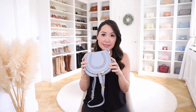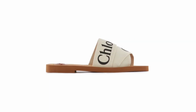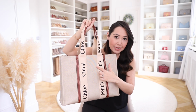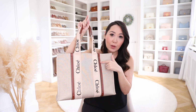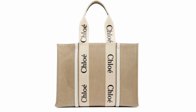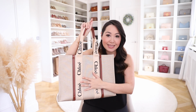So the whole mini Marcy and the whole Chloe line is included, including their sunglasses, their sandals from the Woody line, which I know is super popular right now, also included and look to be fairly well stocked. And Woody totes are also included. Unfortunately, I think my exact color combination is out of stock, but they do still have the navy trim, and they also have some new Woody tote arrivals as well. So they have a smaller style, they have the patterned one as well. I think I saw a plainer version for the upcoming season, so they do have a few different varieties, and these are also included in the discount code.